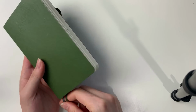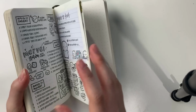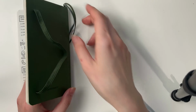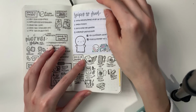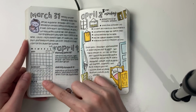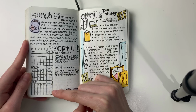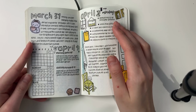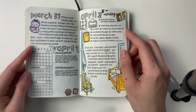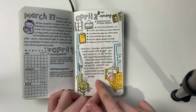My pocket bullet journal, this is a Leuchtturm bullet journal. I did a few more entries in April, still not a lot, but I do like the ones that I did. Okay, so this is where I left off last time. I didn't finish the habit tracker for this past month, but I can retroactively fill it out soon. I just have like one week where I didn't fill it out. And this was, I guess, my first official entry. I really like this page.